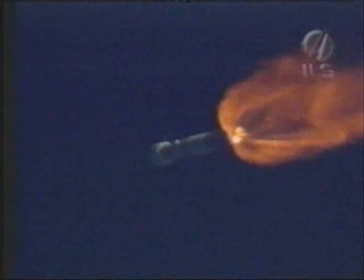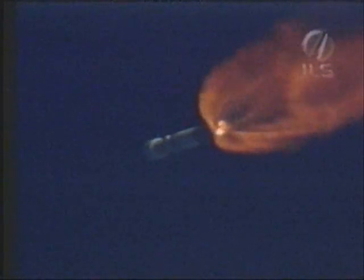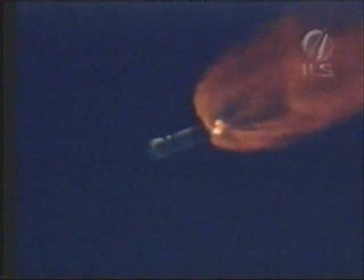Umbilical retract. Ready. Booster LO2. Ready. Booster propulsion. Ready. Booster hydraulics. All systems continue to look good. Booster pneumatics. Ready. Centaur engine chill. Ready. Centaur pneumatics. Ready. Centaur LO2. Ready. Centaur LH2. Ready.